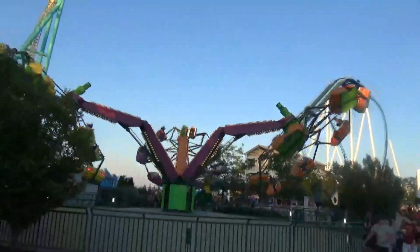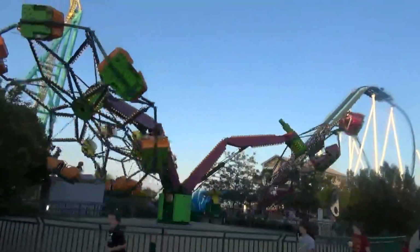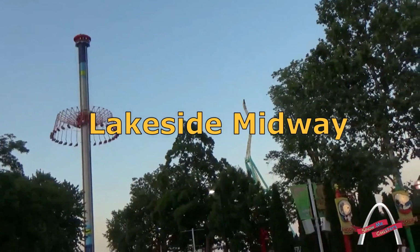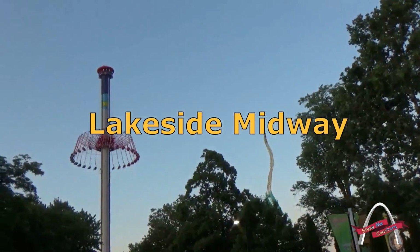We have watched other YouTubers' videos, and they seem to get stuck on how much land Wicked Twister sits on. The footprint is about 462 feet, but this is Cedar Point, after all. They could do anything they want to do. So we measured the land. The only thing that is sacred is the station for Gatekeeper and the hotel Breakers. So it was about 2,600 feet, or 220,000 square feet.